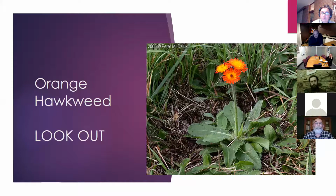So yeah, if there's no questions. Where does Hawkweed come from? Sorry, not Hawkweed. Serrated Tussock. Where does that come from originally? South America. I think I should know the answer to that.